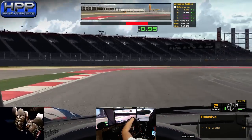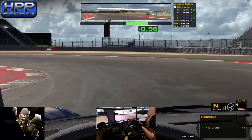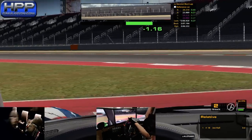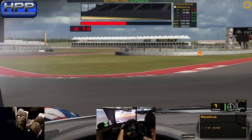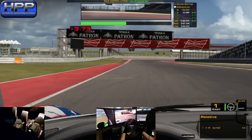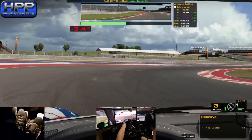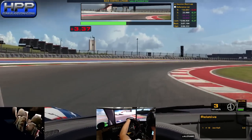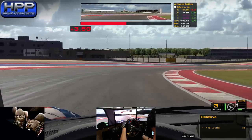A little bit better. So what happens when you go too fast on entry in this car? Yeah, and see if I can get a good clean lap in, and maybe make some adjustments to see if I can get the front to turn a little bit quicker.